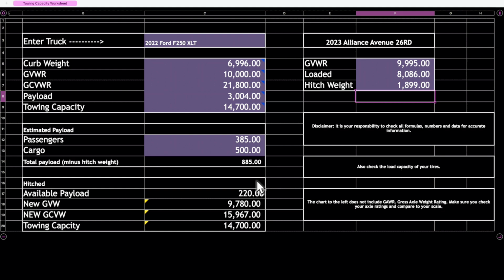And a lot of times when people travel full time or things like that, they do exceed the gross vehicle weight rating. So you have to keep that in mind when you are doing these numbers because sometimes you could get an even heavier hitch weight. It's kind of rare that that happens, but I have seen it happen before in the past.